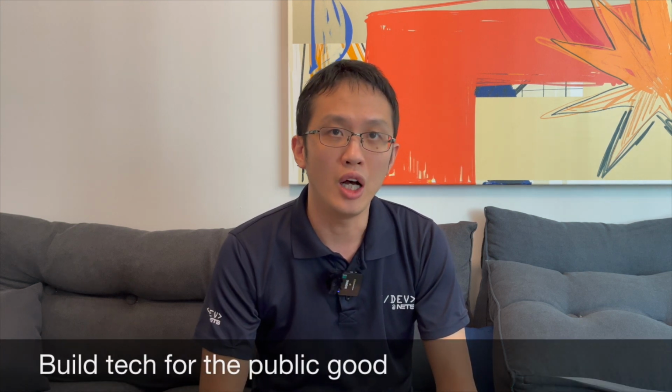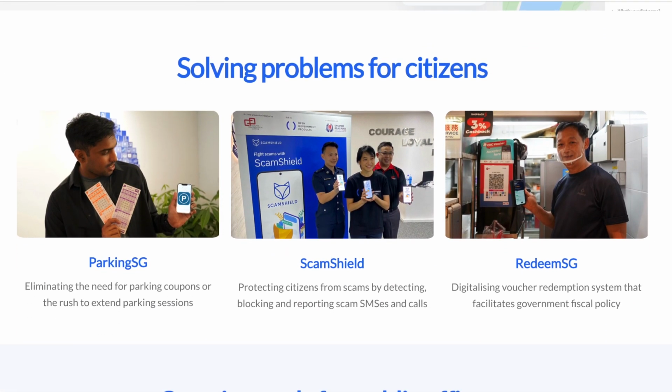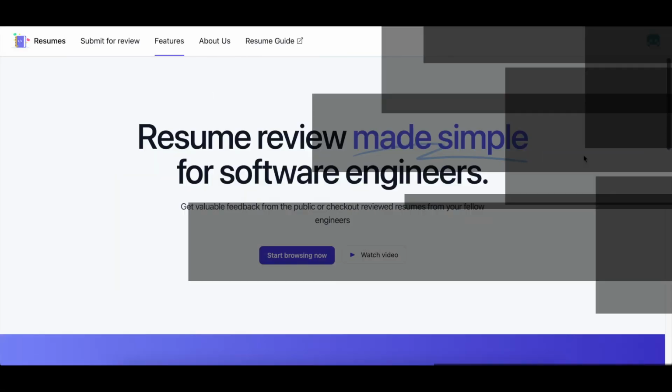Sure. My name's Alwyn and I'm a software engineer with Open Government Products. We are a division of the Singapore government that aims to build tech for the public good. We are best described as a modern tech team focused on solving public sector problems. One of the things that we look out for is people who actually have a passion for the public good. As part of my work, I also do a lot of hiring and recruitment for software engineers, and one aspect of that is reviewing a lot of resumes and CVs.